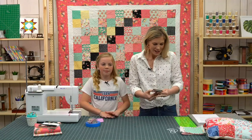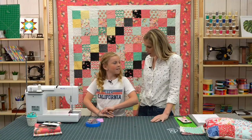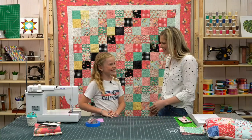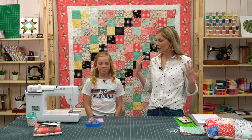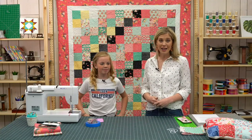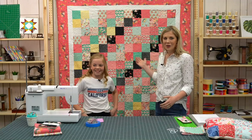So Ashelyn has become quite the quilter, right? You want to tell them about your quilt? Because you made this, right? This is her first big quilt project. You've done lots of little projects, and she decided she was ready to make a quilt for her bed. And so this is the quilt that she made. Isn't it beautiful? We love it so much.